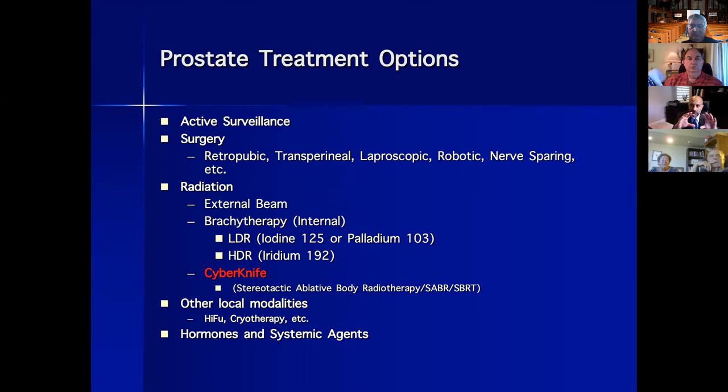And so for today's talk, I'm going to speak in more generalities. Of course, not every option applies to every patient, and you have to look at the history of the patient and how aggressive their disease is, and then tailor the treatment options accordingly. But in general, people talk about active surveillance. This is usually reserved for some of our lower risk patients. Surgery, and there are multiple different types of surgery: retropubic, transperineal, laparoscopic, and of course, nowadays, robotic and nerve sparing. And likewise, within the radiation field, there are multiple different radiation modalities, and that's what we'll focus on today.